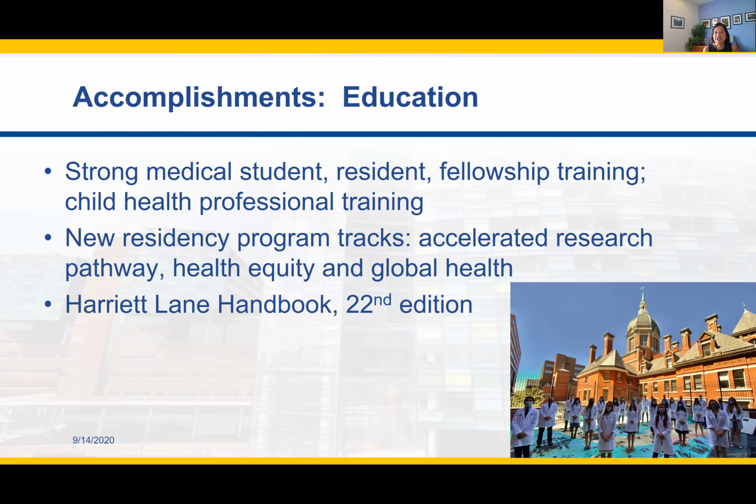As far as education, we've always had really strong medical student, resident, fellowship training, and child health professional training. I mean, there are so many nurse trainees, child life trainees, etc. That is really important for the future of child health. We've had new residency program tracks, the accelerated research pathway to really try to strengthen our pipeline for research, a new program track in health equity and global health, and of course our Harriet Lane Handbook.